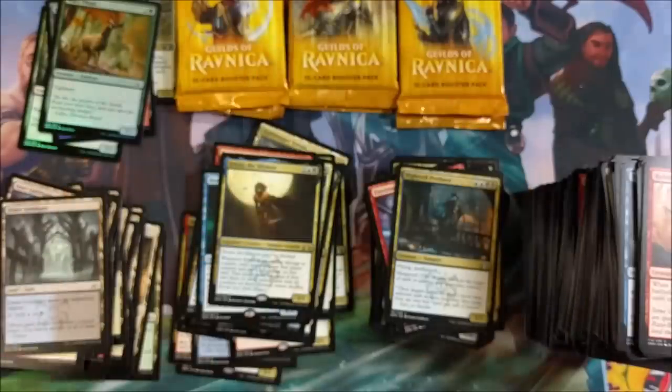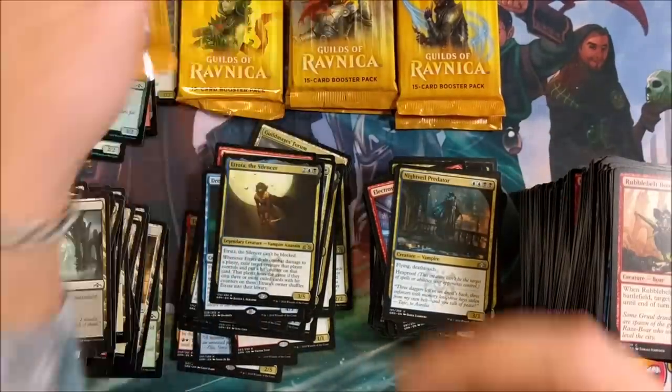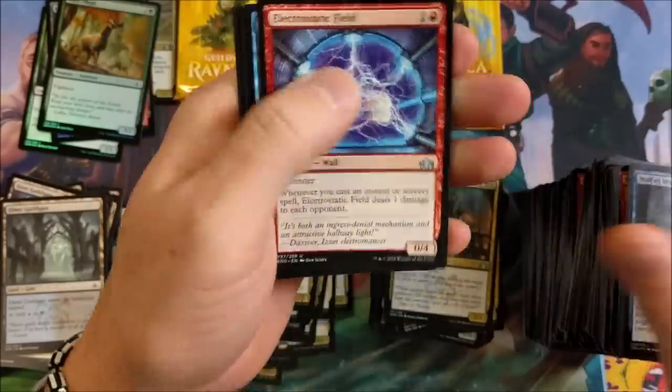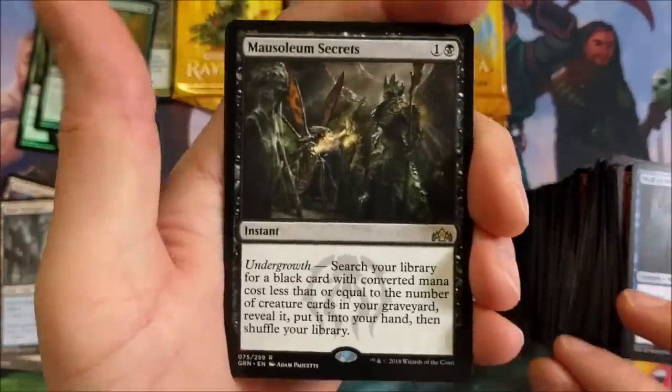Look at that. All right. Moving up forward. What a pull. Rascal Golgari Queen, in foil. And I was just talking about buying that card because it's going to go up in price. You're darn right it's going to go up in price, my friend. Oh, my God. Mausoleum Secrets. Why have you failed everyone in this format?